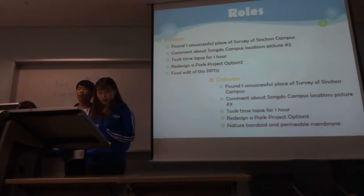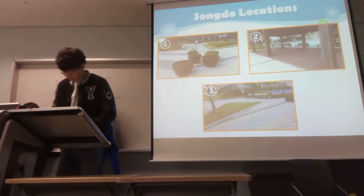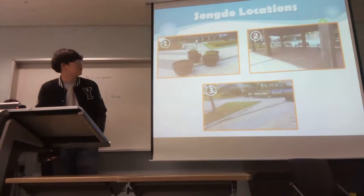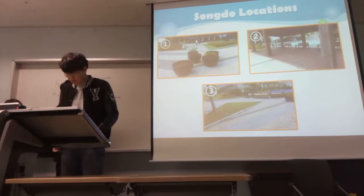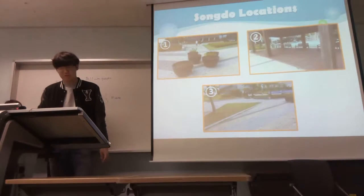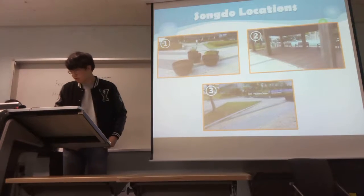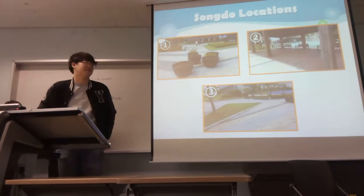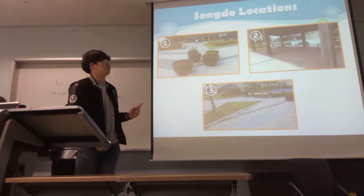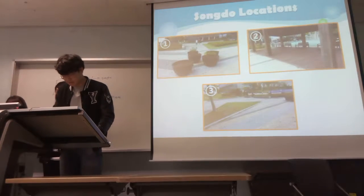And so Dohan will first tell you what we prepared. First, from the last week's homework, we examined a few places in Songdo, and then we found common problems in these locations. All these three locations are actually designed for good reasons, but something is uncomfortable for people to hang around or stay in those places.